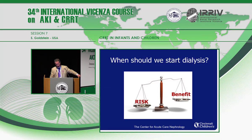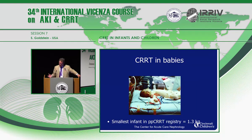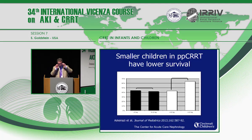So we should start dialysis, weighing the risk and the benefit, and again, being in the cradle of CRRT, this is the first infant, Dr. Ronco's famous patient who started CVVH many, many years ago, now over 30 years ago. And so we are able to do this as a result of the work in Vicenza. When we look at the PPCRT data, yes, patients who are less than 10 kilos have lower survival than patients who are greater than 10 kilos, but between toddlers and infants, the survival is exactly the same.